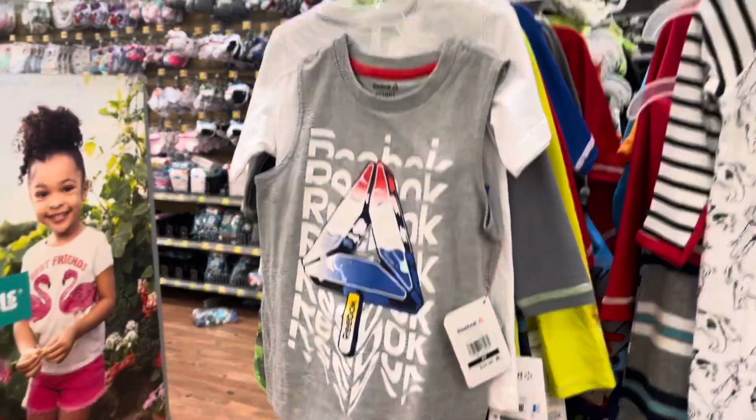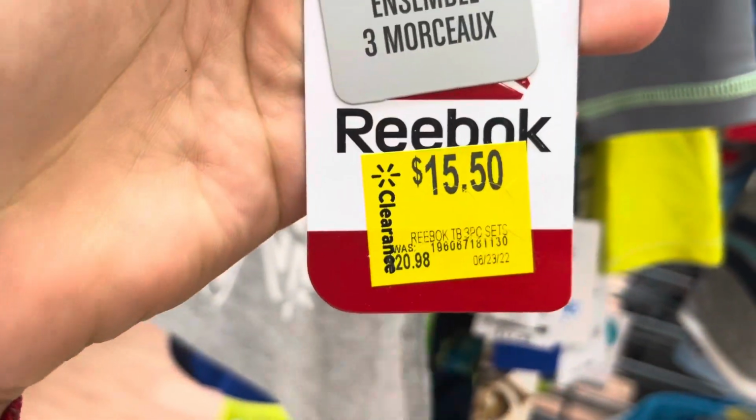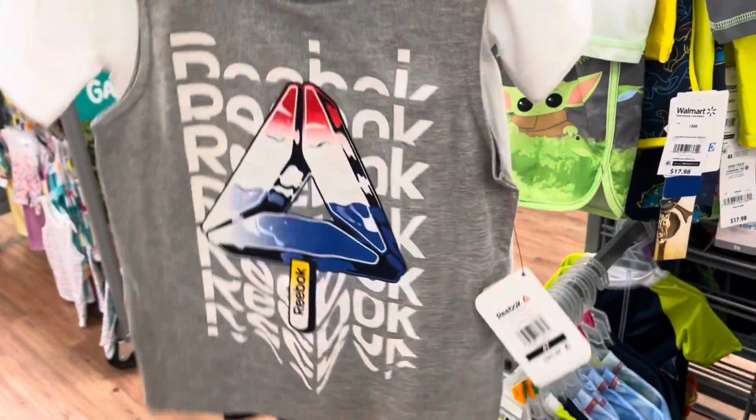Okay, I found this cute little set for the brand Reebok, and it says $20, and it says clearance price $15.50, but when I scan it, it actually rings up to $5. Next, with the shorts and two t-shirts.